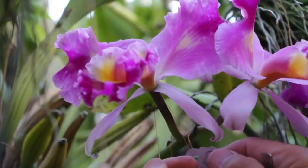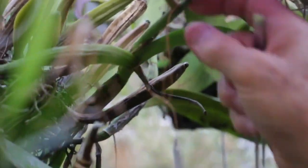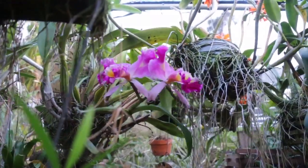The last thing to do is to tag the flower, and because there are so many orchids in his collection, we also put ribbon on each flower so that we can find it later. These small tags tend to disappear.